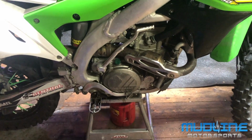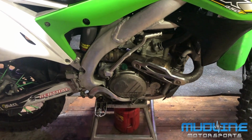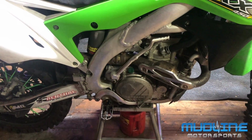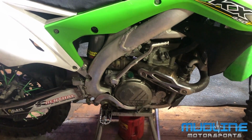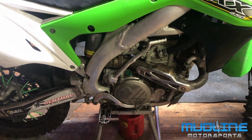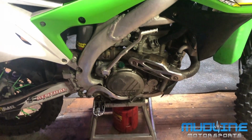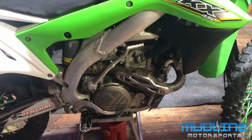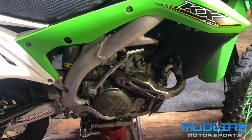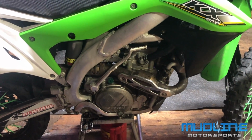All right, guys. Well, I hope you enjoyed the video. Just to finalize everything, we tightened the clutch spring bolts down to 9 Newton meters. We tightened the clutch cover bolts down to 12 Newton meters and put the rear brake lever on, and that's basically a wrap. This is how you replace the clutch kit on a 2016 to 2018 KX450F.